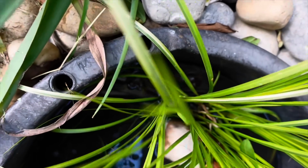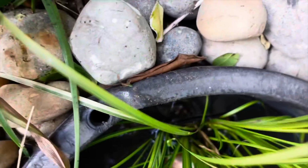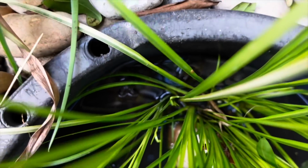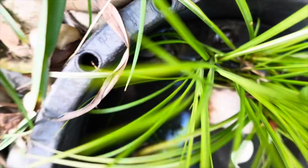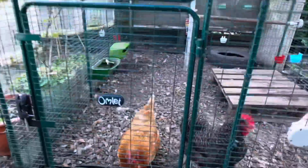Two little frogs staring up at us there. I don't know if I'll be able to. I don't want to frighten them. Can you see them? And there are 3 little chickens here.